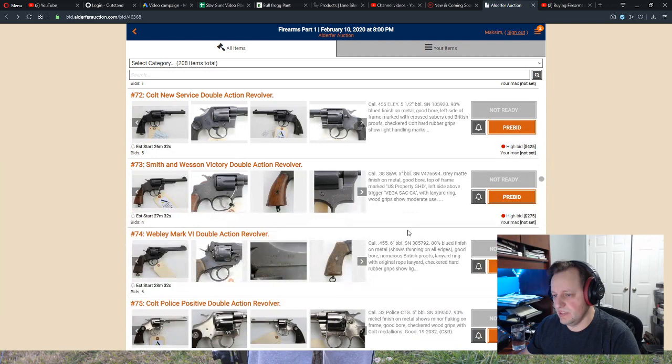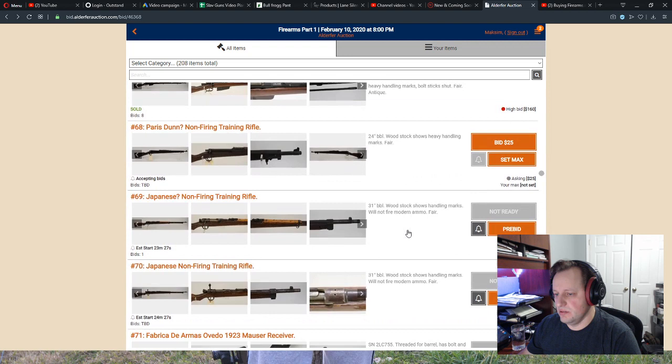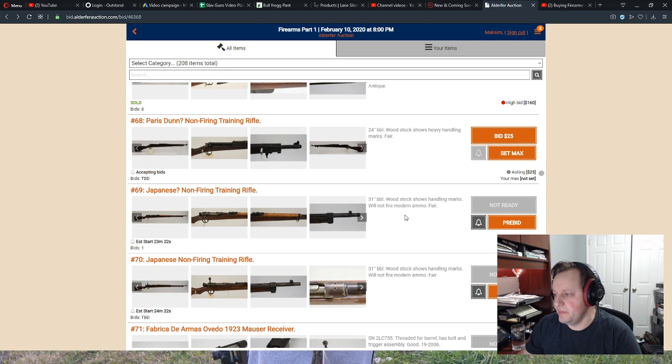Okay. Where are we? A Paris Don non-firing training gun, asking $25, and no one's bidding $25. Sorry for the scrolling up and down, guys. No one, so we passed on that. This is interesting. Will not fire modern ammo. $60. I don't remember looking at these.